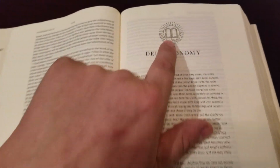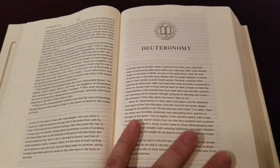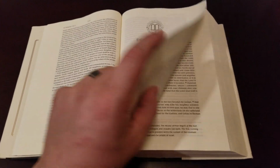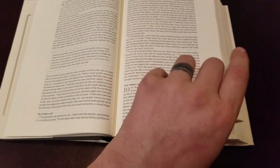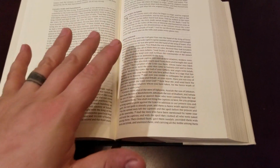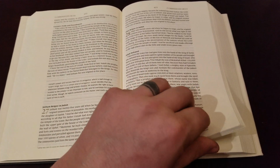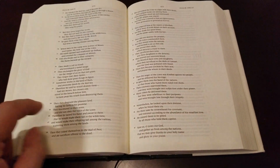Okay, so here's the artwork at the beginning of Deuteronomy, which is the law. So it's going to be the tablets, which makes sense. But you'll have all these art pieces explained in the back. The font is over 9-point, it really looks more like 9.5 to 10. It reads so nicely. The text is not crowded. The paper is really nice. I'm just really pleased with this thing. Really, really pleased with it.